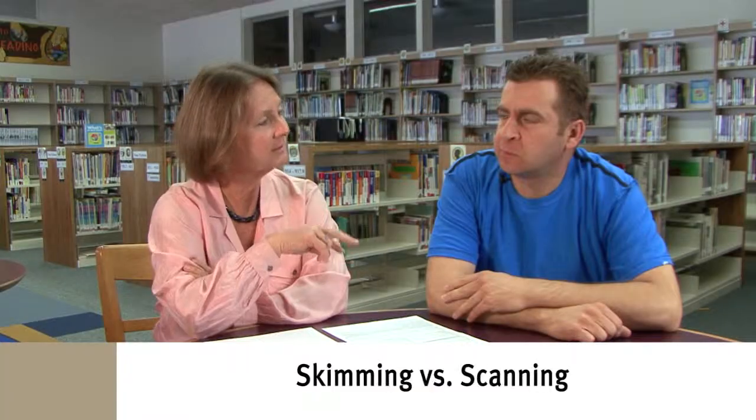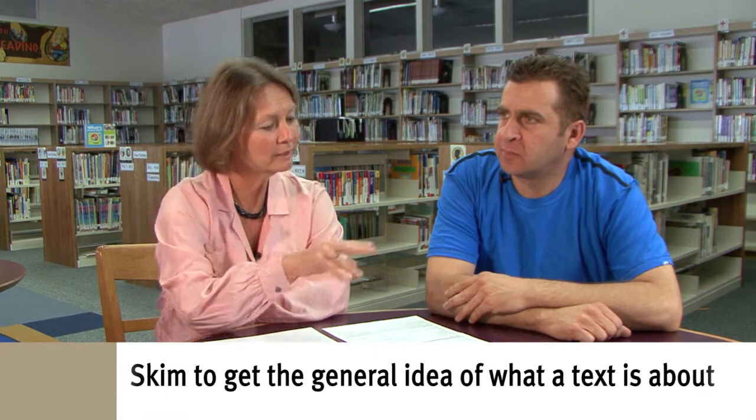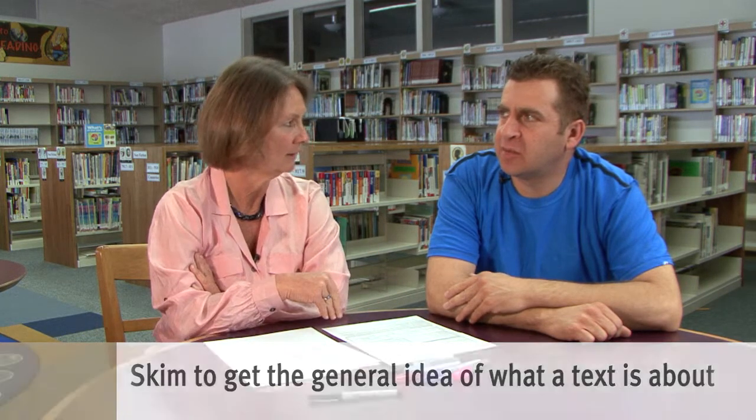But in reading, there's also a more specific definition of scanning. And a lot of people actually get this term mixed up with another activity, which is skimming. Skimming is when you run your eyes over a page quickly, just to get the general idea of what the text you're reading is about. You don't read word for word, but you just want to understand the general idea to get the gist. Scanning is not the same as skimming.